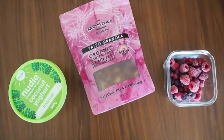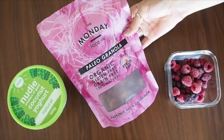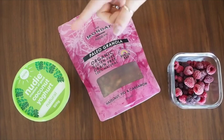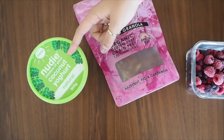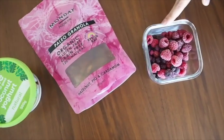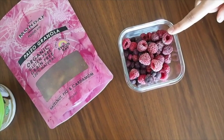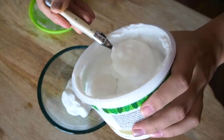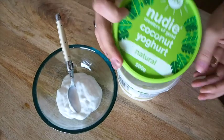So what we're going to be doing is, we've got this paleo granola from the Monday Food Company. Yep. And we're going to be serving that on top of some coconut yogurt. So if you don't do well with dairy, you can get coconut yogurt. And then with some frozen berries. Berries are quite low glycemic index, but they're also packed with antioxidants. Again, coconut yogurt is really high fat, so it's going to keep you full for a really long time.